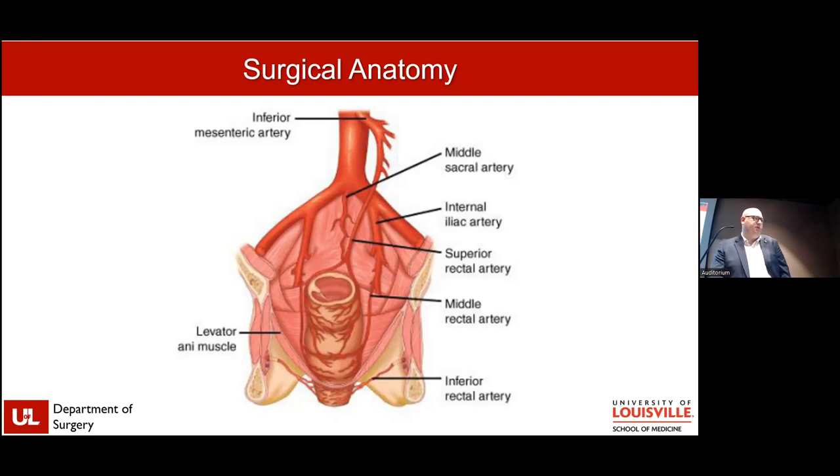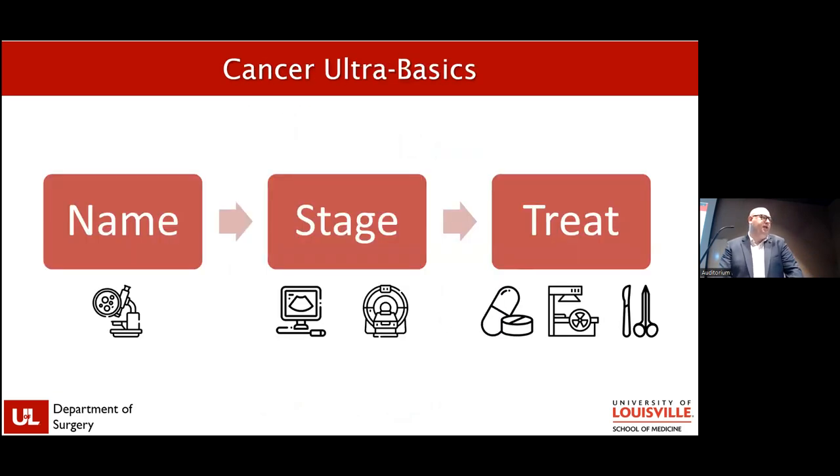So let's see. We've got to click back on the right window here. I want you to keep an eye on this blue zone here, because this is going to factor into the novel discussions about rectal cancer. Some of it not so novel for those of you that have been real into this literature, but for the rest of us, something that's pretty new.